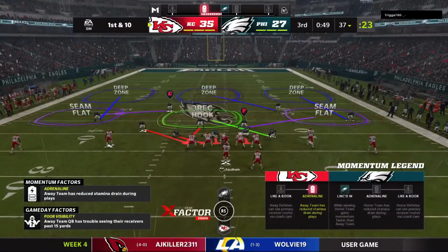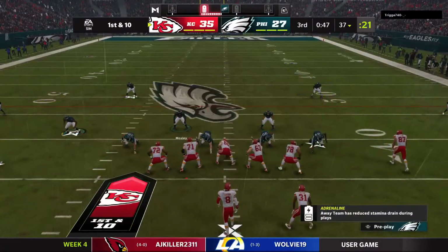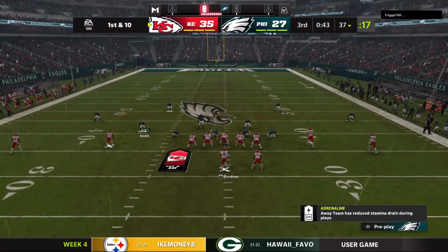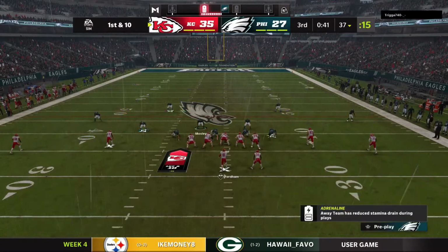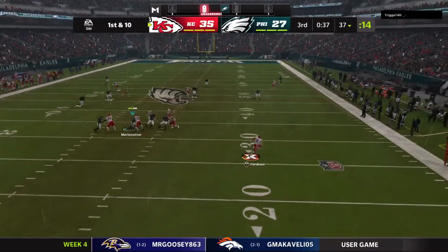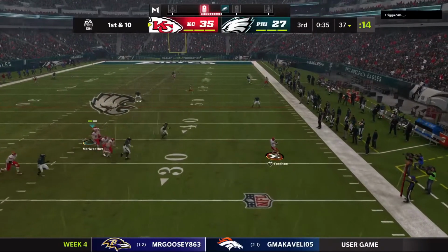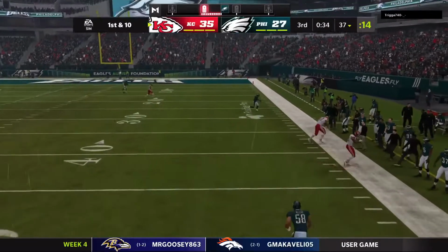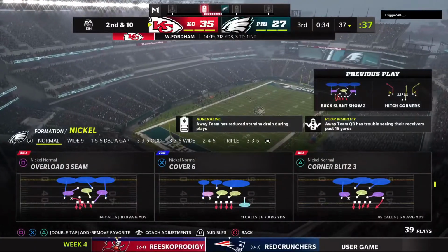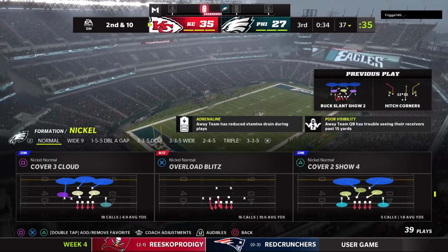Under a minute to go in this third quarter as they come up 1st and 10. They'll look to throw. Eluding the pressure right. And that is caught on the right sideline, but out of bounds, says the line judge. The throw took him a little too far.